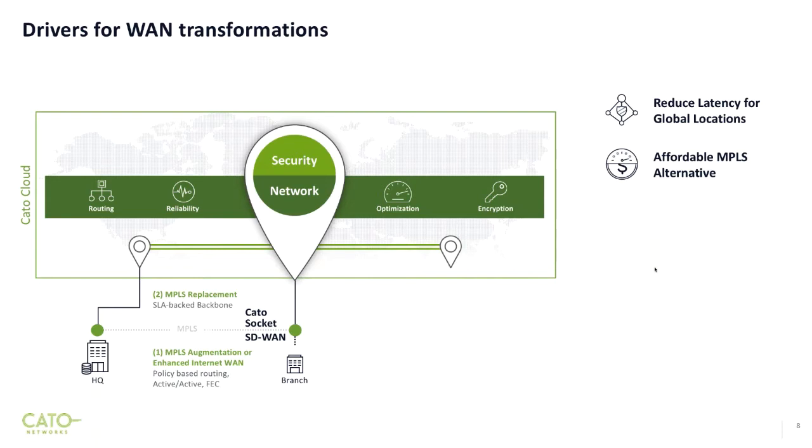The global backbone has the software which has the smarts to do optimized global routing, applying different methods to maximize reliability of the connection, such as choosing the right provider that has the best network characteristics in real time on a per packet basis, applying different optimization techniques like a TCP proxy to maximize bandwidth globally, and of course applying full encryption to all traffic traversing Cato's backbone.